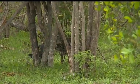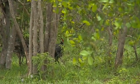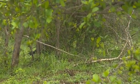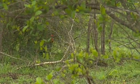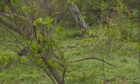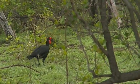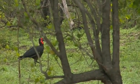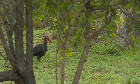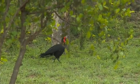This is definitely one of the most impressive bird species we get out here. It is the ground hornbill. Massive bird. This particular individual is a male. And he's out foraging. We would have heard him calling earlier this morning. And they very often call just before dawn and through dawn and through the sunrise, and they're quite silent again until sunset.